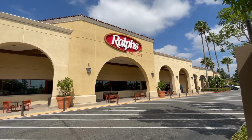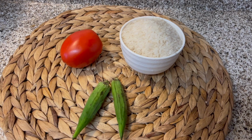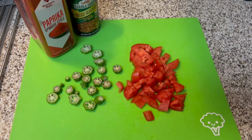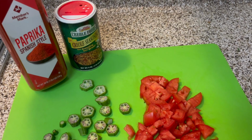My regular market was completely out of okra, so I stopped by Ralph's on the way home and they had some for $3.99 a pound, and I had no idea how much that was going to be, so I just got two and it ended up being 16 cents. I guess I should have gone back in and grabbed a couple more, but I figured I'm cooking for myself, so it'll probably be plenty.